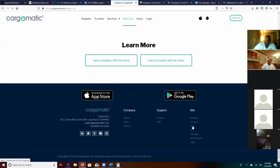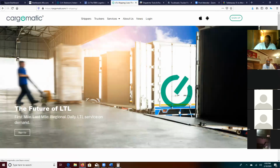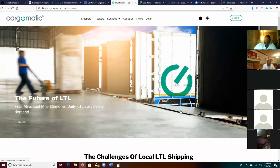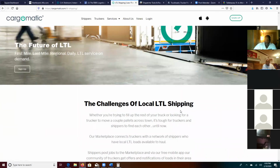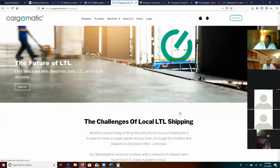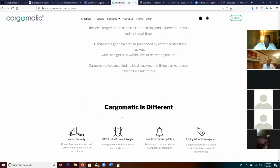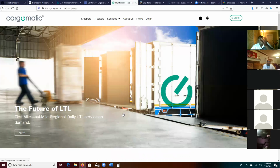The way I interpret that is that the trucker is going to represent the carrier, right? So dispatchers, you represent the carrier. I'm a trucker, that's what you're going to click. So take note of those. Both of these will be in your back offices before the end of the week. Both Cargomatic and C.H. Robinson InstaQuote. Have both of those in the back office.